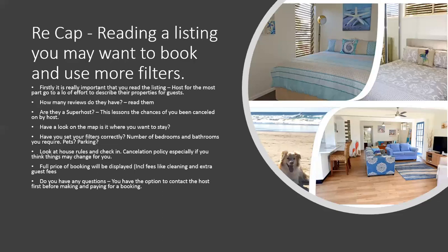Or people often try to check my fences. Hi, we're traveling in with our dog. It's a bit of an escape artist. Could you just describe your fences to me? I do have it in the listing, but people don't necessarily always read it.